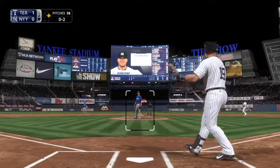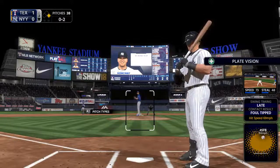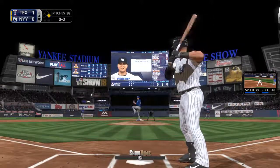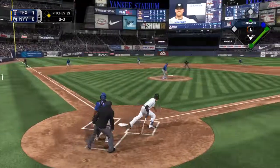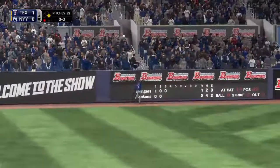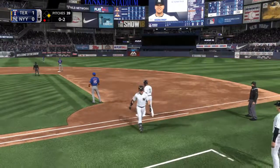And he falls behind 0-2. Ready with the 0-2. He takes it to the opposite field, high and deep to left. And he's going to make the catch on the warning track. A fine running play there for the first out.